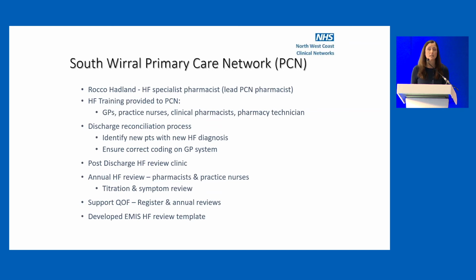And because of his expertise, he's applied that within the PCN network. He provides training for GPs, practice nurses, pharmacists and technicians. He has got involved with the discharge reconciliation process to ensure that every patient that comes into hospital and is diagnosed with heart failure is then coded appropriately when they go back to primary care, and then does a post-discharge heart failure clinic review. And he's upskilled his practice nurses and pharmacists so that they can do a safe and effective annual heart failure review, so they're complying with NICE guidance. And he's developed a template to be put onto EMIS, which makes that review consistent and safe.